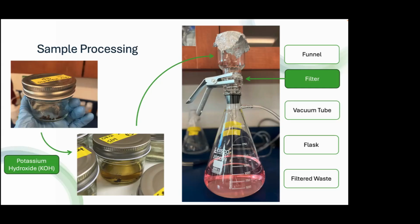Have you made any conclusions as to which birds have the most microplastics? I'm just about finishing collecting data, and Sage is pretty early on in data collection too, so we haven't done any analysis yet, unfortunately. Thank you. I see no more questions. Well, thank you both.